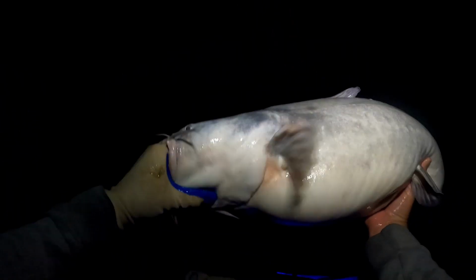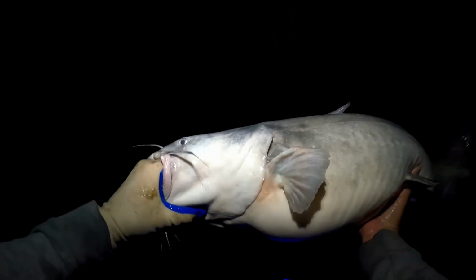Alright, take a look at that blue. It's a 37-incher. Awesome, now we're heading in the right direction. And he is out of here. Cool, let's keep it going. It's not even midnight yet. After that nice little double, we caught one more little dink we'll edit out here, and then check this out.